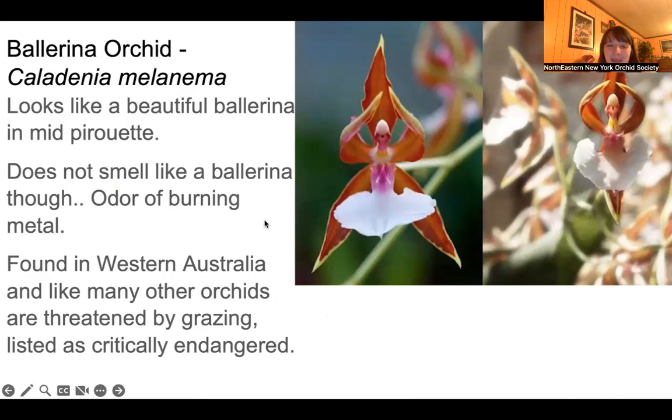But what I found about these was exciting, because they're found in Western Australia, which I mentioned is a huge biodiversity hotspot, but they're critically endangered there right now. They're threatened by grazing, and one of their main grazers is kangaroos. So if you have any beef against kangaroos, this is one to add to your list. I wouldn't really try and stop them grazing though, because kangaroos would probably put up a pretty good fight.